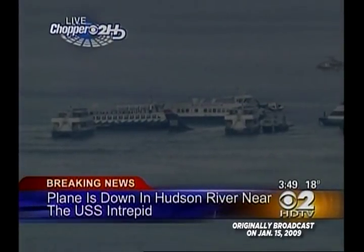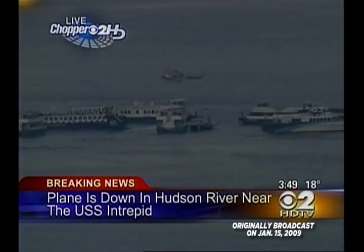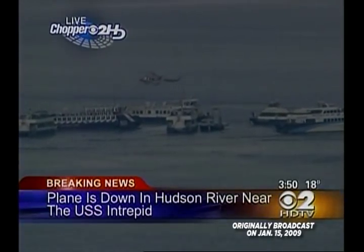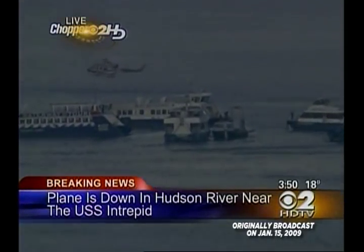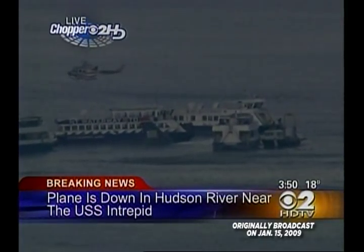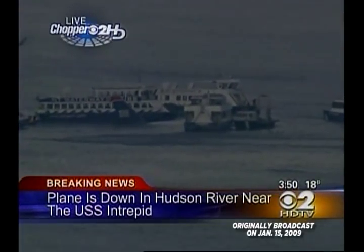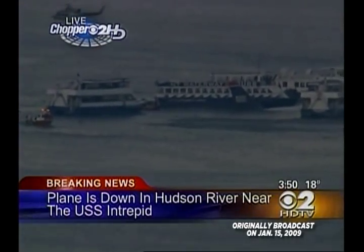But as you can see, all the emergency services have converged on the ship. New York Waterways runs back and forth across the Hudson River there all day, and they immediately got some of the ferries there. The only thing you can see is the US Air logo sticking up there on the tail. The FAA has already put in restrictions because of all the emergency operations. Okay, as you can see, Joe Bierman in Chopper 2 HD. A lot of choppers in the area right now.